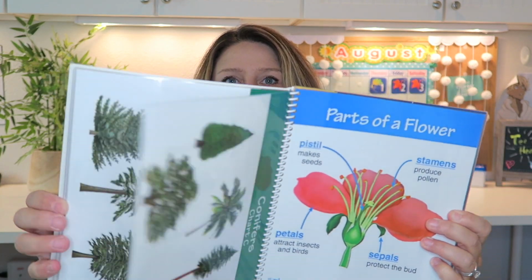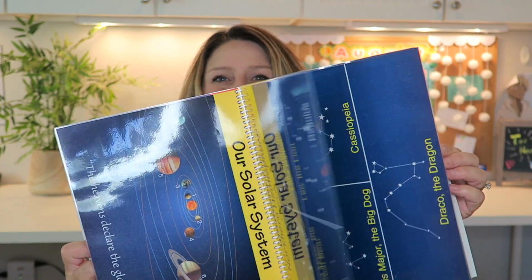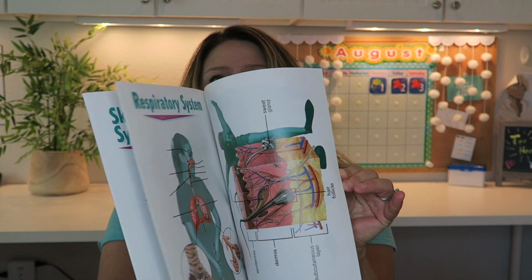I also did get the health and science teaching charts. I'm going to be honest, I've actually had these for years, you guys. I had these laminated and spiral bound so that we can use them. I do use them, but really they're more of a visual aid, and I think you could probably look some of this information up on the internet and save yourself the money. Same thing with the health charts as well. So we do use these, but just not as much.